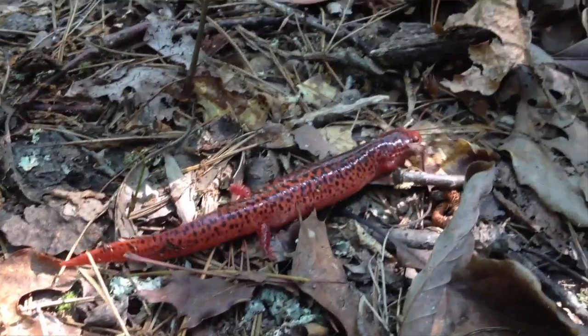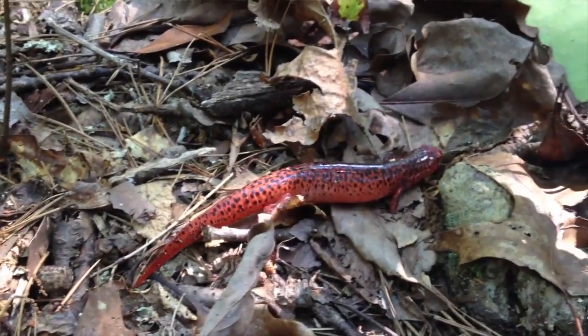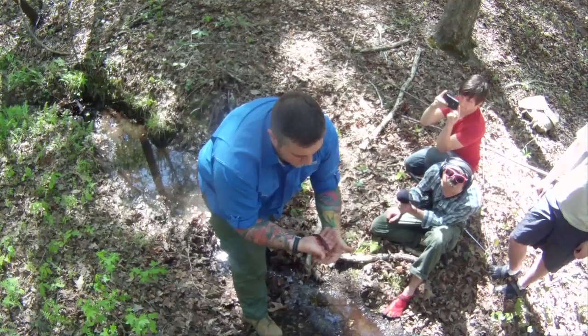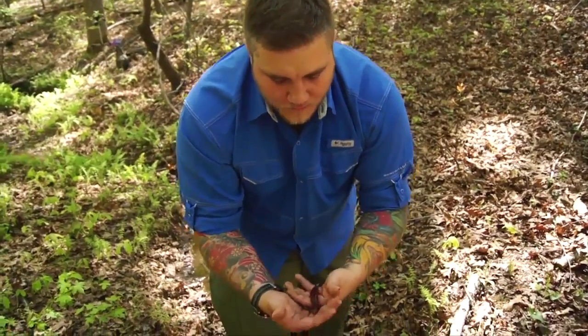Now these guys are just really cool, and they're very common down here in South Carolina, in this area that we're in the mountains. Such a cool animal. I'm just gonna keep holding him for a few more minutes, and I'm gonna let him go. But he's such a cool fawn.